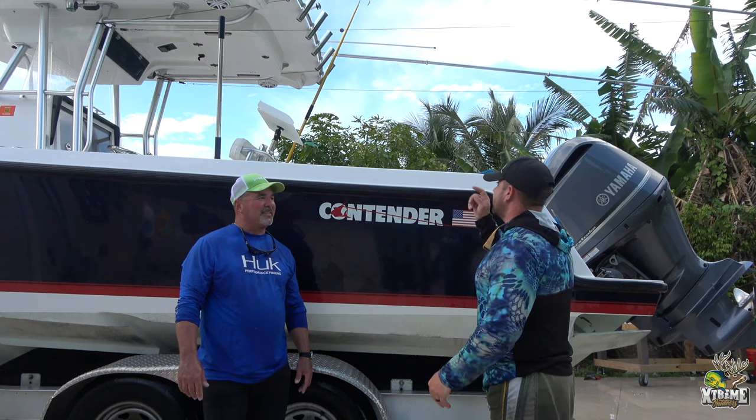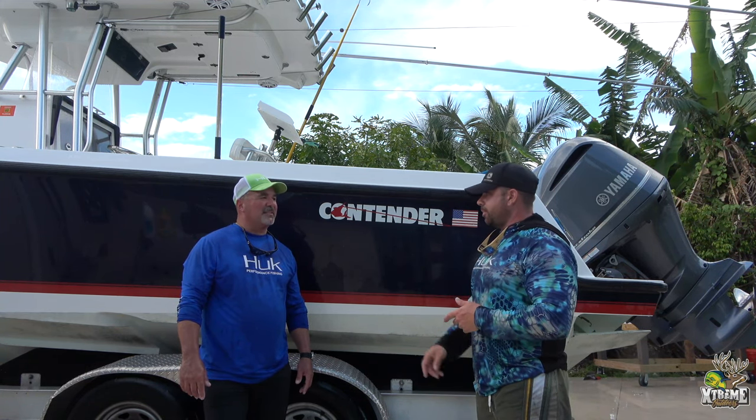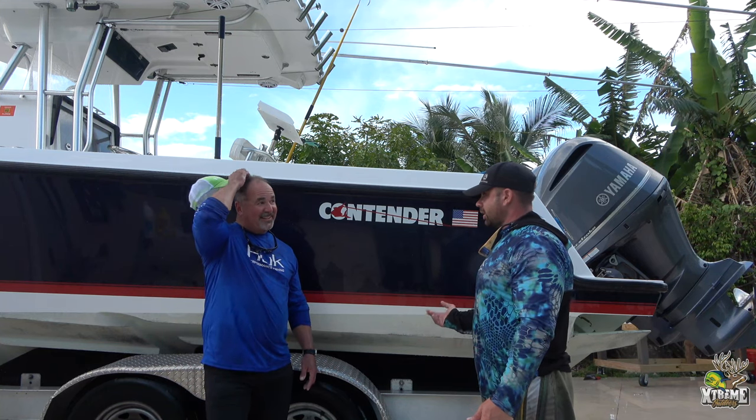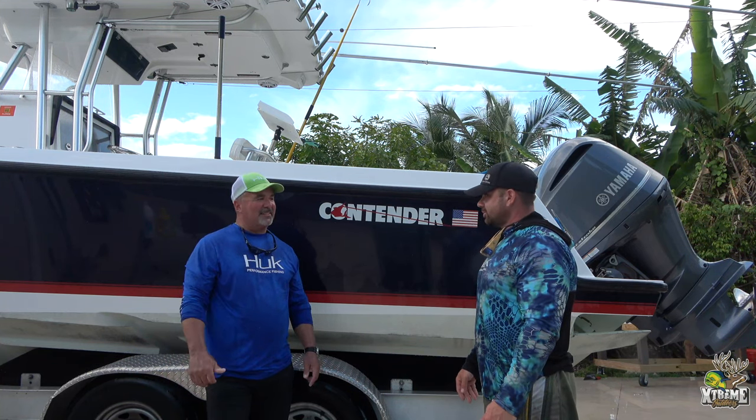Thank God you said to put that little blue jig in with no bait. That was a savior today. That caught like three, four, five of them. It was a workhorse today. It really did, man.